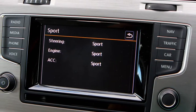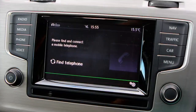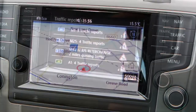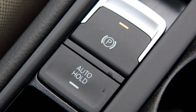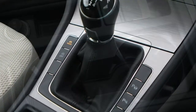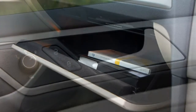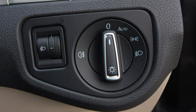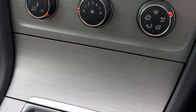Adding to its functionality is a boot floor that will accept rectangular loads of up to 831 mm long and 1003 mm wide. Opt for the forward-tipping front passenger seat and overall load length for narrower items increases to 2,671 mm. All that space is of little use if it's difficult to access, but this isn't a difficulty the Golf estate is affected by, with a wide 1,031 mm tailgate opening that can swallow 675 mm tall items.